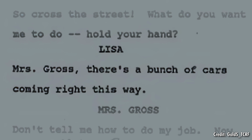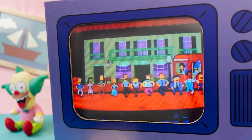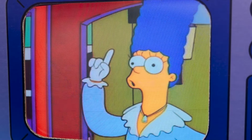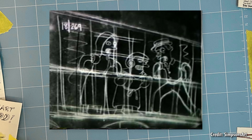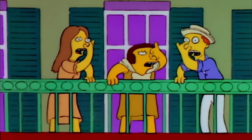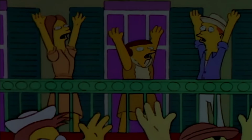When Bart and Lisa go to cross the road and see oncoming traffic, they complain. Mrs. Gross hits them with a, "Don't tell me how to do my job." Underneath all that anger is a talented singer. Mrs. Gross was originally a performer in Season 4's A Streetcar Named Marge. This time, her character made it all the way to the animatic, but didn't make callbacks. She was replaced in the final animation. Missing the bus, once again.